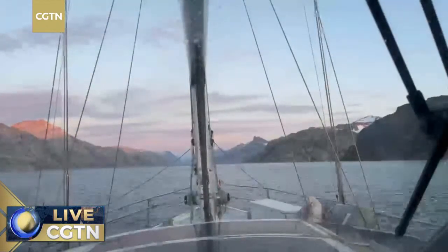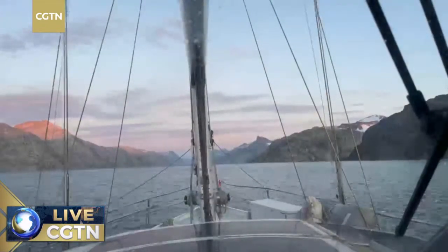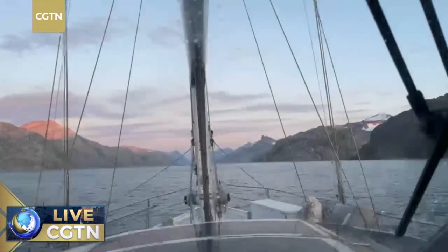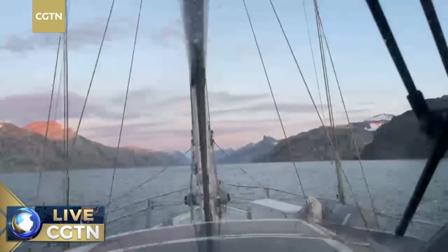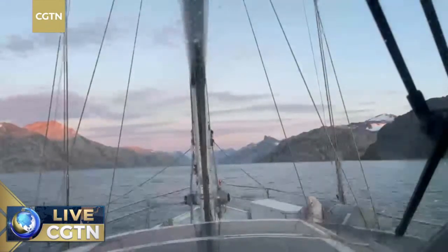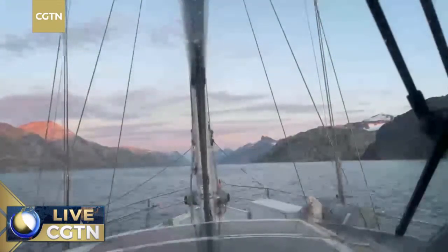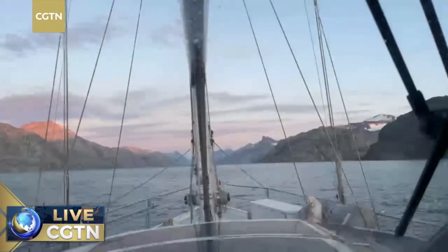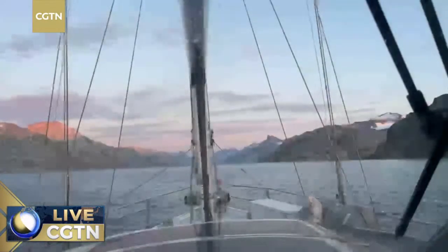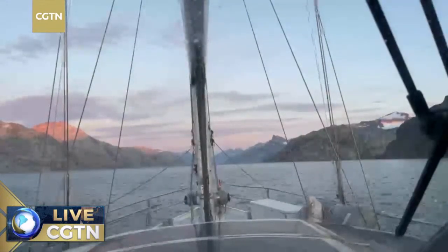So right now I would like to show you some of the sceneries in the valley of Greenland. So right now it's 6 p.m. For the mountains, you could see it's still covered with snow and ice. So we have been navigating in the sea area for about 70 days because we start our journey in late June. So as of today, it is about 70 days.